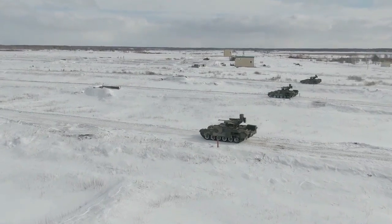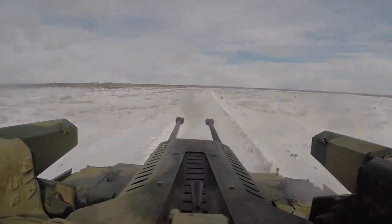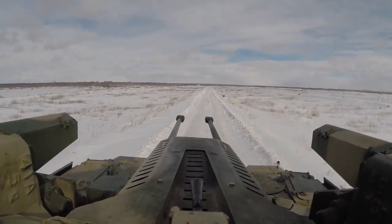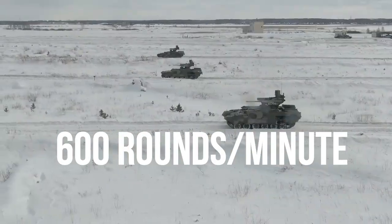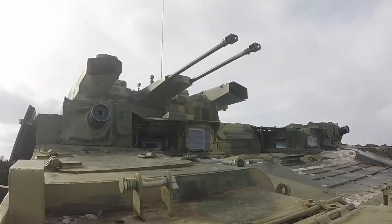A total of 850 rounds of ready-use ammunition can be carried. These twin autocannons have a combined fire rate of 600 rounds per minute, which gives a continuous fire time of 85 seconds before running out of ammo.